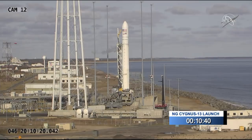And those two main engines will burn for about 3 minutes and 28 seconds before cutting off, and Stage 1 will separate. Cygnus will coast for a bit until fairing separation, when the external cover that protects the spacecraft during launch will separate.